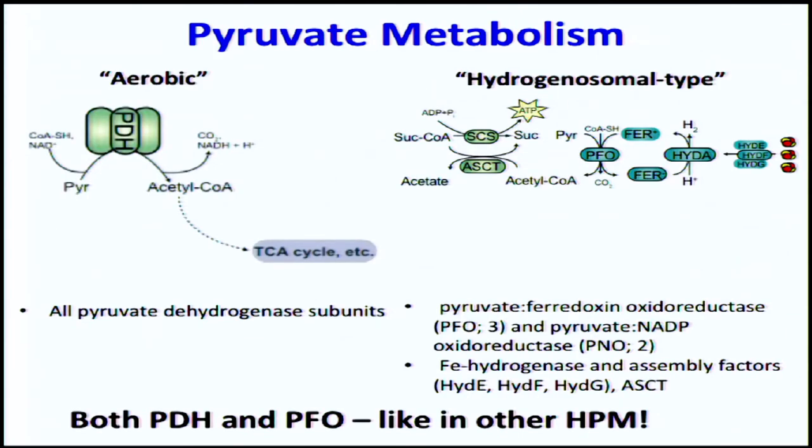Amongst the interesting things we find in this organism is it has both the so-called aerobic pyruvate dehydrogenase complex for decarboxylating pyruvate, as well as what I'm calling a hydrogenosomal type with the pyruvate ferredoxin oxidoreductase coupled to the hydrogen production. So this is the hydrogenosomal module that I discussed earlier with respect to Trichomonas. It actually has multiple copies of all of these various subunits, so it's endowed with more than just a single copy of each.